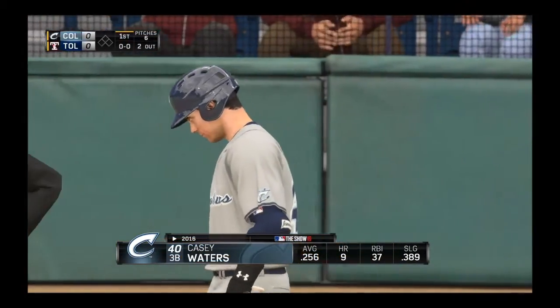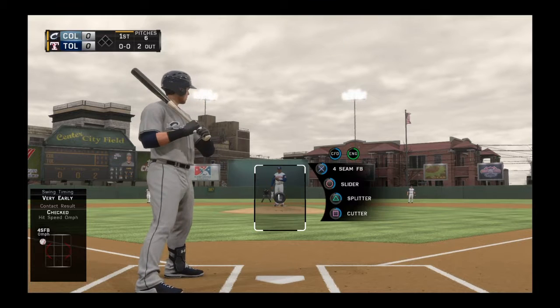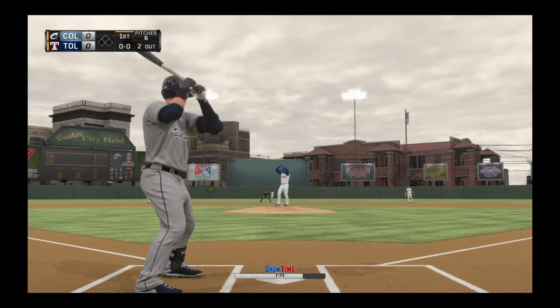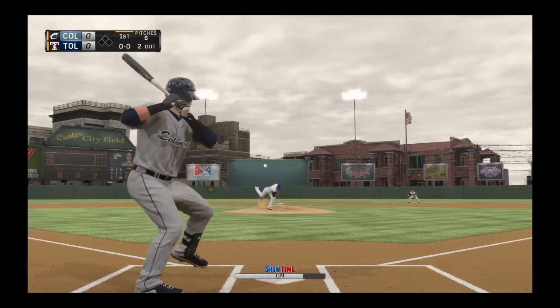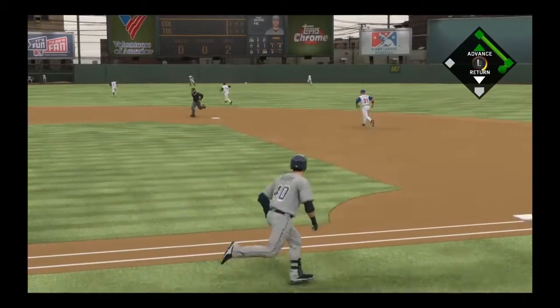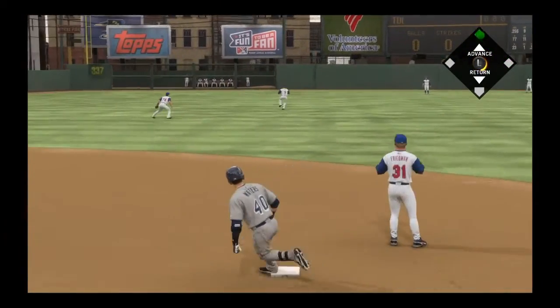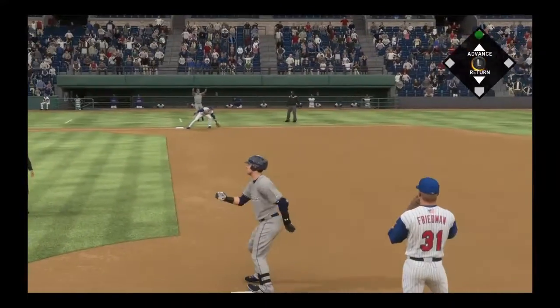His on-base percentage is over .400 the last 10 ball games. He's done an excellent job of finding ways to contribute, getting on base, and setting up the guys behind him for run-scoring opportunities. Swing, line drive. That's going to be trouble. He's around first on his way to second now. And he's in at second base with a first-inning double.